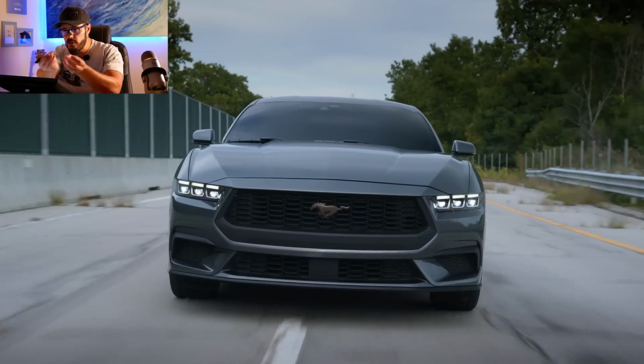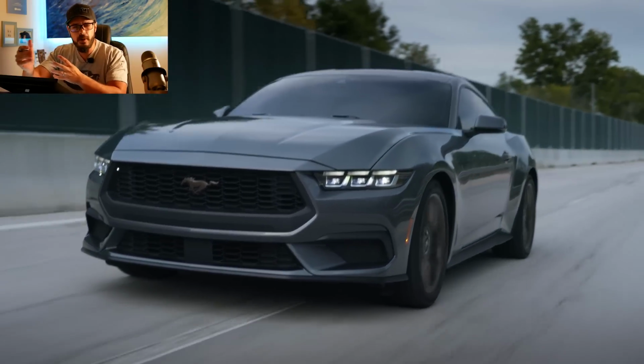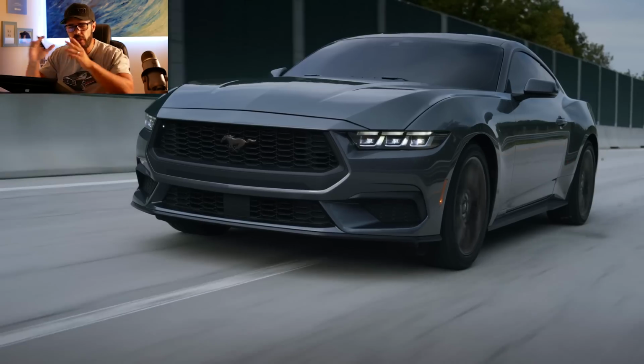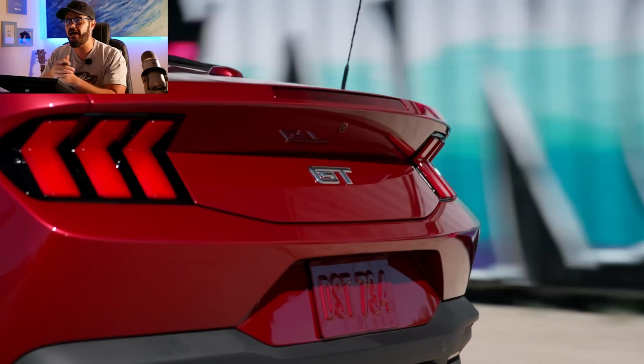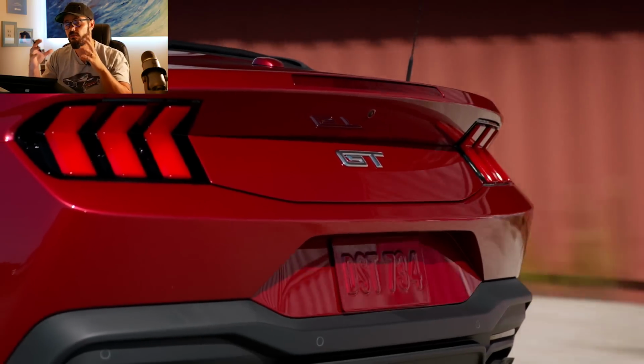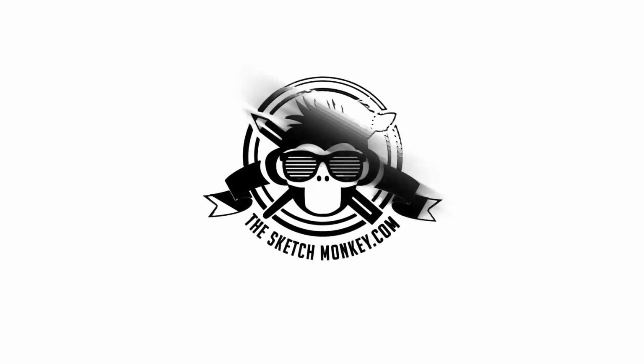Well done, Ford. I really liked that they took it into the more muscle car direction, reduced a little bit of that sportiness, and tried to bring back some more static lines, specifically in the front end. For the interior, I wish they had an option to go back to the original housing for the gauge cluster. But overall, fantastic job by Ford, and I can't wait to see this out on the street.